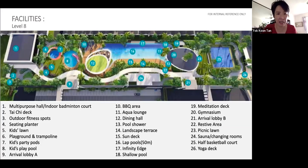So if your customer wants to go with you in detail, you also have number 1, which is the multi-purpose hall, and the indoor badminton court. And I'm not going to deliberate on this because we will be providing you with a FAQ, which has, for example, the multi-purpose hall is 3,000 square feet and can hold 250 people. So it would be good for you to know a little bit of this. So when people ask you, you are like, wow, you're so knowledgeable, so good. So sometimes we just got to work smart in our own way.